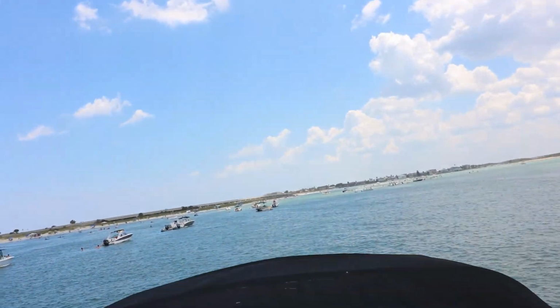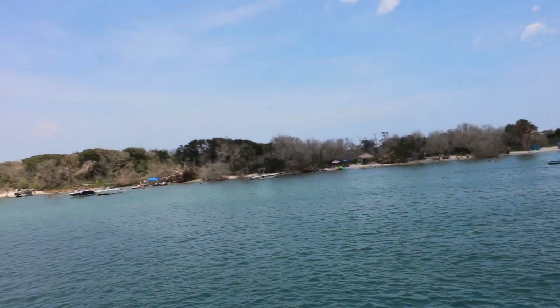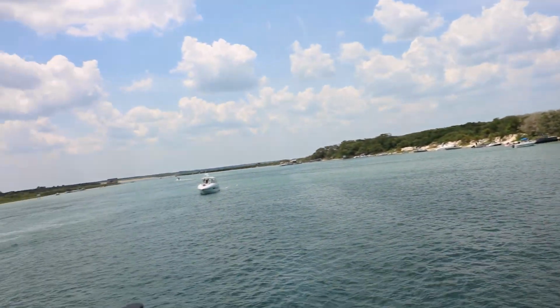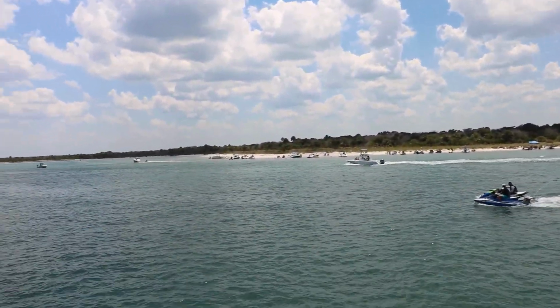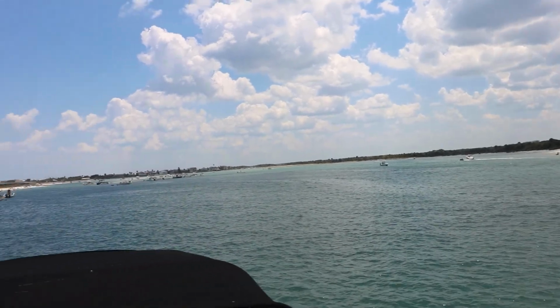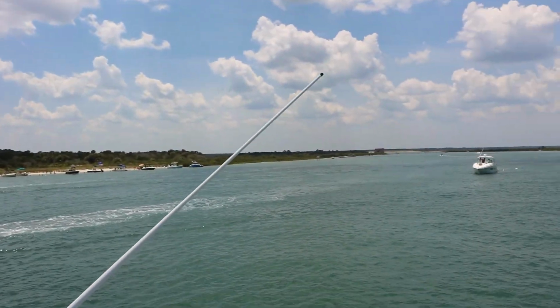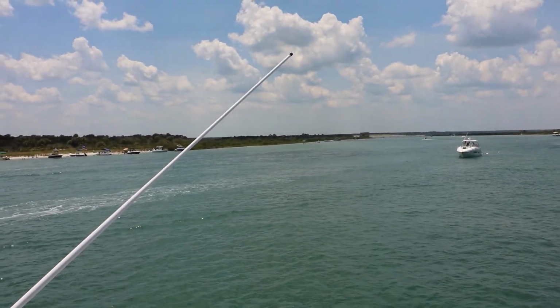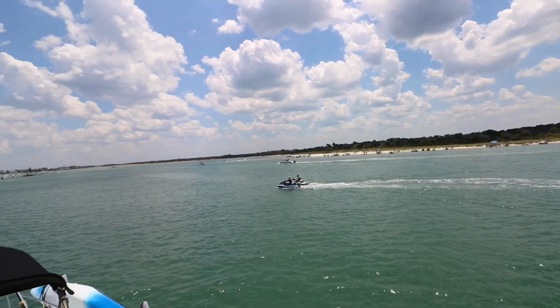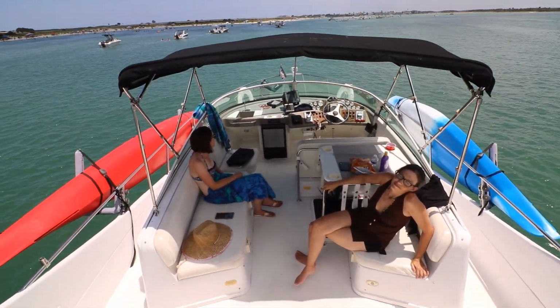Alright. So, as you can see here, we have lots of boats, lots of jet skis at the Fort Matanzas. Fort Matanzas is right over there.